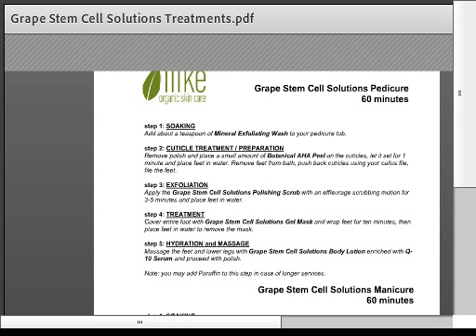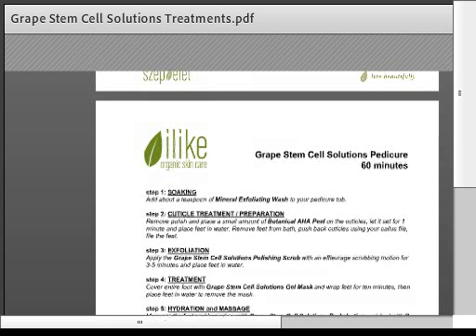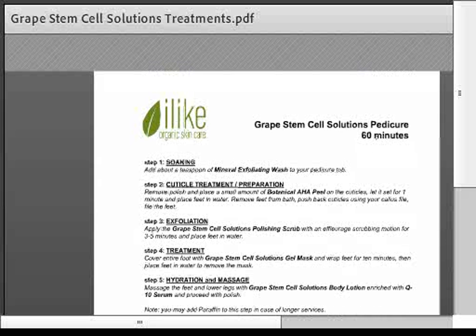Step 4 is the treatment with the Grape Stem Cell Solutions gel mask, and wrap the feet for 10 minutes, and then place your feet in water to remove the mask. And then same thing with the hands. Place the hands in water to remove the mask. Step 5 is hydration and massage with the body lotion, the Grape Stem Cell Solutions body lotion, and then enriched with Q10 serum, and then proceed with the polish after the massage. So that completes the full head-to-toe treatments that we have, the body treatment, the facial, and the mani-pedi.